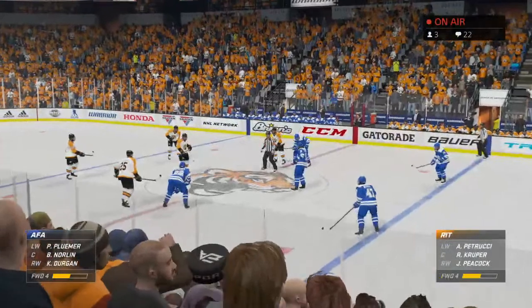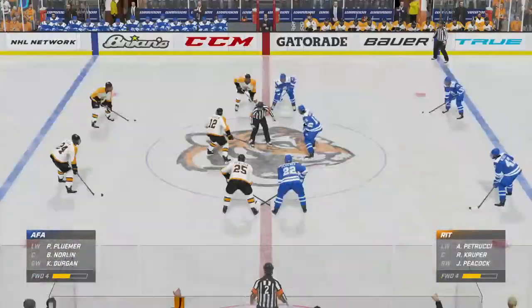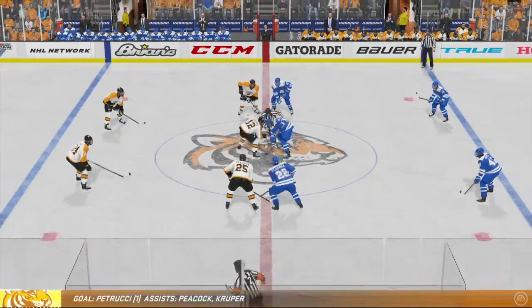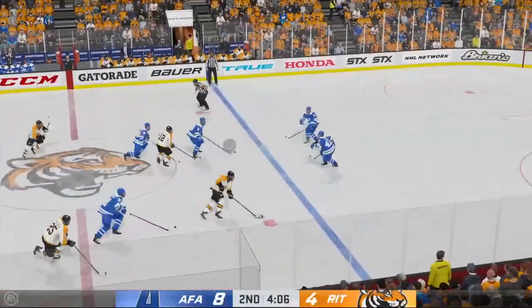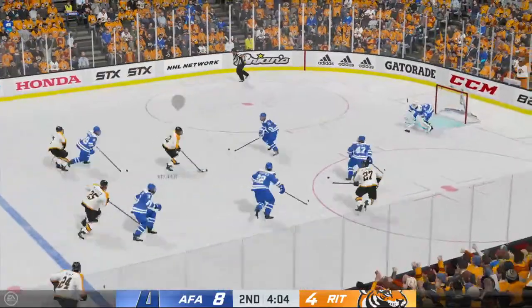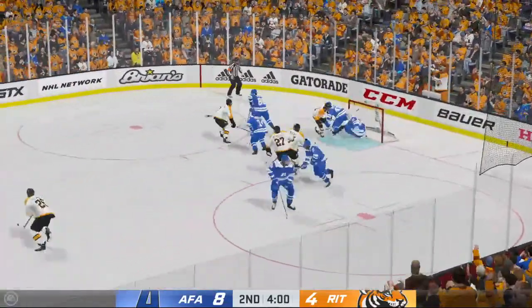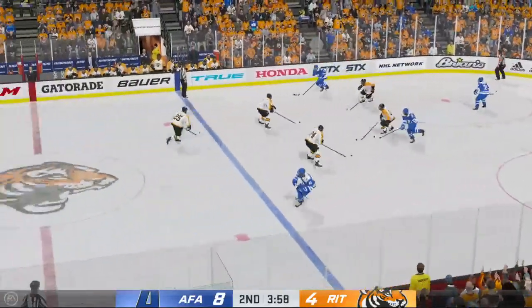Rochester's back to center ice. What's the message here? Because there's still a long way to go. I don't think anybody looks too far ahead. You got one goal. Try and get another. Try and get yourself within shouting distance. Takes the feed. Here's a blast. Oh, absolutely owns the crease tonight.